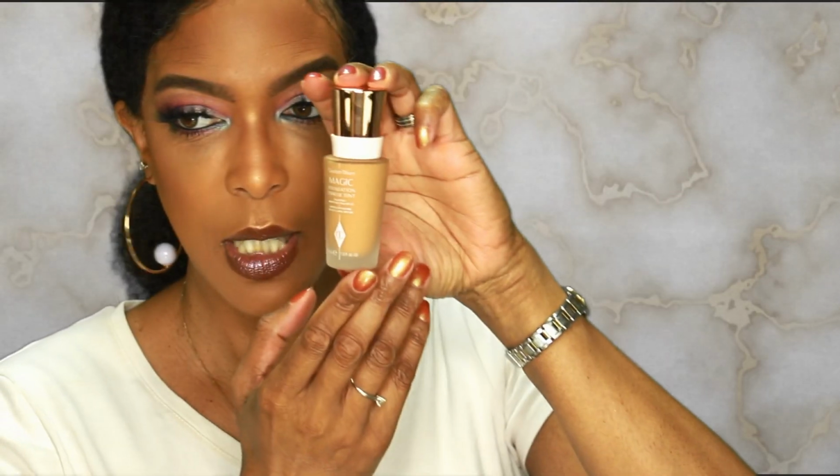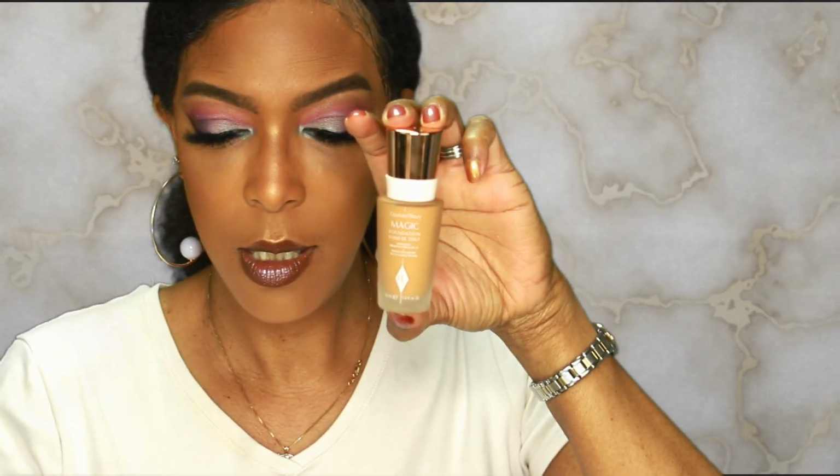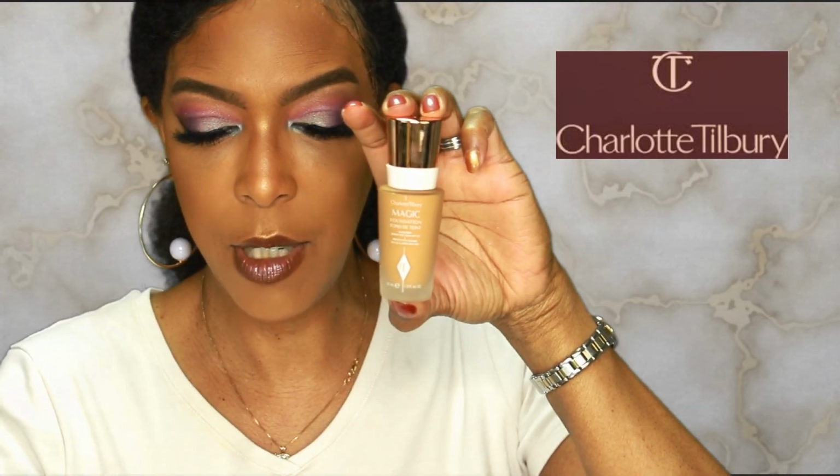outcome is. And also from Charlotte Tilbury, I picked up the Magic Foundation. I picked this up in the color 9.5, and this foundation claims that it will give you flawless, poreless, youthful looking skin every day. So this is what the packaging of this product looks like, and this is the first time that I've owned any foundation or any products for that matter from Charlotte Tilbury. So this is what this foundation looks like. Very nice packaging, and yeah, I picked up the shade 9.5.